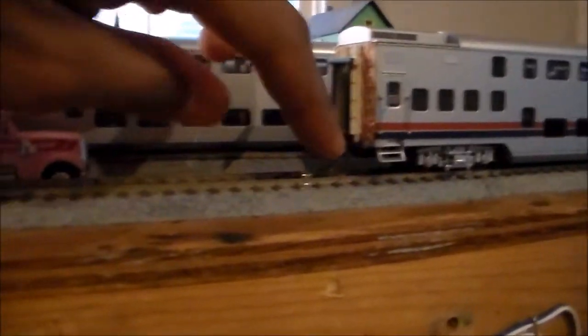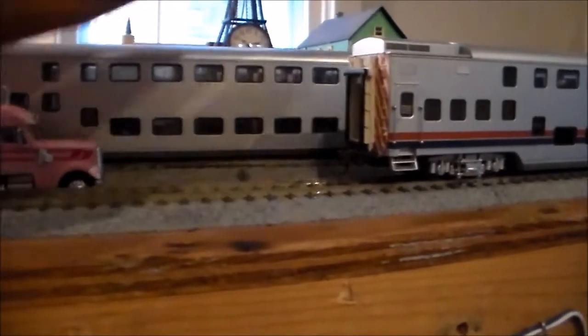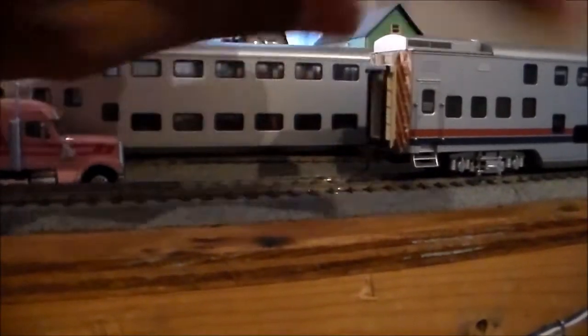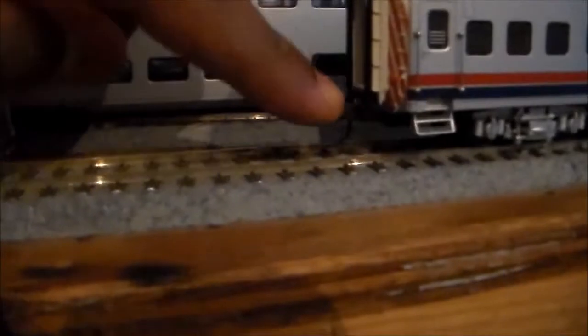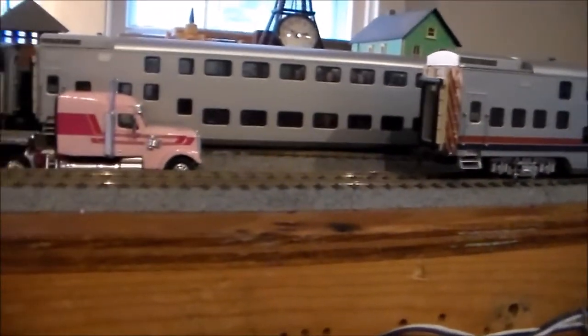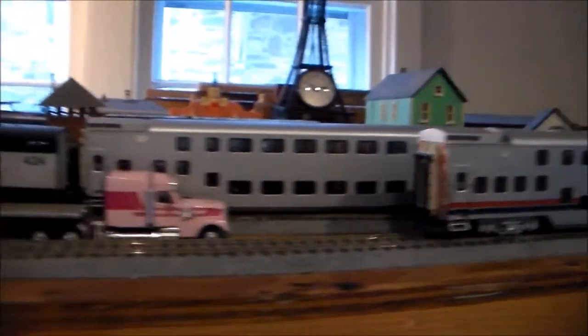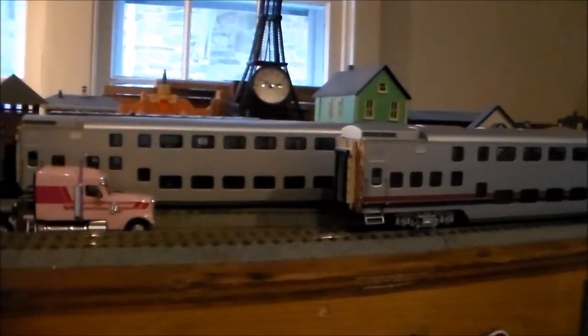The couplers, I'm completely removing the NEM coupler setup. Don't need it. I'm going to body mount or frame mount all the couplers on them. This under part of the diaphragm is going to have to be removed for that, but that's okay because I don't need that part. The cars are going to look different anyway. And yeah, so that's what those cars are going to be used for.